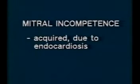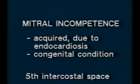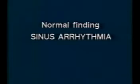We mentioned mitral incompetence as an acquired problem due to endocarditis, but a similar condition does occur as a congenital condition, i.e. mitral incompetence, and once again, one hears a systolic murmur, loudest over the area of the fifth intercostal space. A normal finding on auscultation of the dog chest is sinus arrhythmia. This refers to a regular irregularity on auscultation of the heart.